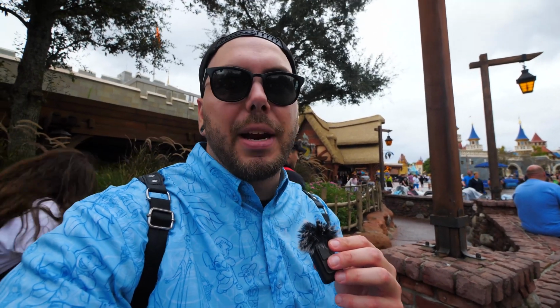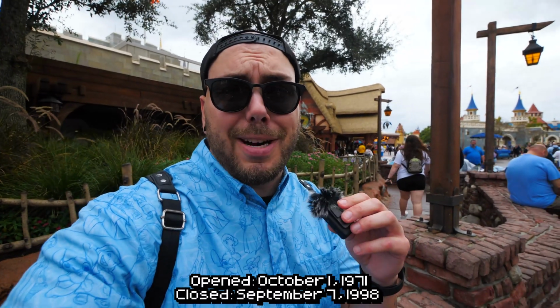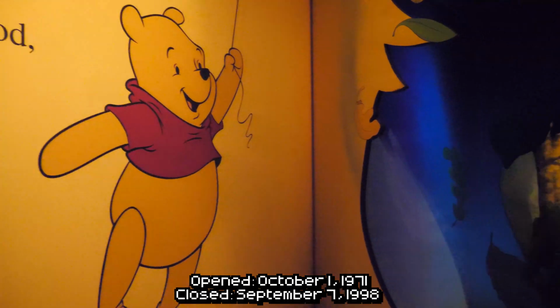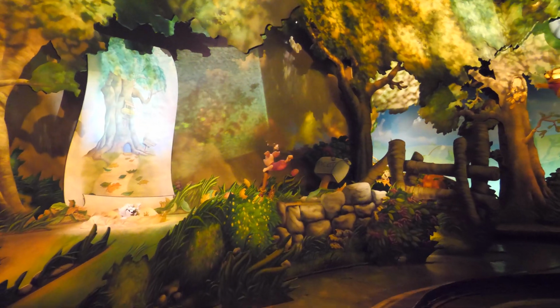Formerly, it was Mr. Toad's Wild Ride, which I think was an opening day attraction over at Disneyland, but it moved here in, I think, like the late 90s. I put the dates right here. It moved here at this date, and Winnie the Pooh took over. But you could find a reference to Mr. Toad on this ride itself.